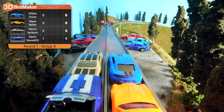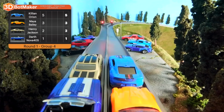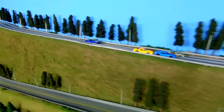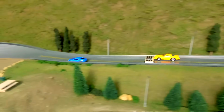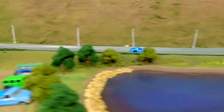We've got Killian Orion starting off in the front right, followed by Maya Bailey, and on your front left is Henry Jackson, followed by Darth Nova 405. Killian Orion and Maya Bailey in the same lane. Let's see what happens. Henry Jackson with a slight lead going into the corner. Killian Orion pulls ahead. He's followed by Maya Bailey and Henry Jackson. They're swapping paint. There's a lot of contact. Whoa! They did a little more than paint swapping. That's going to leave a scratch.